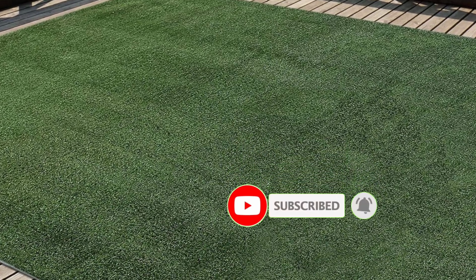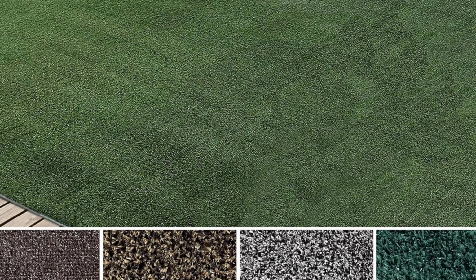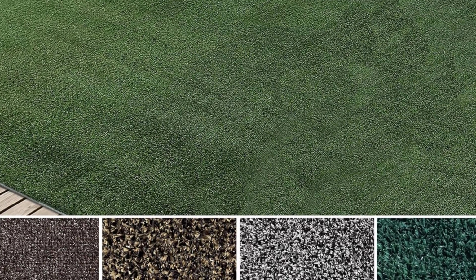Shipped folded for convenience, simply unpack and lay flat in the sun for 72 hours to remove any creases or fold marks. Made from 100% polypropylene, this rug is stain-resistant and easy to care for. Just hose down and hang dry in the sun for a hassle-free cleaning experience.